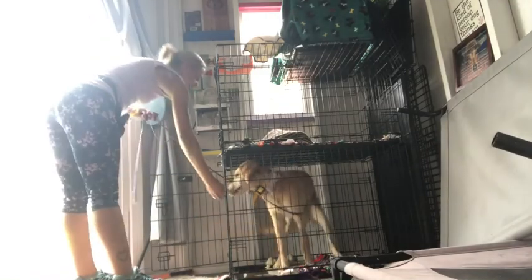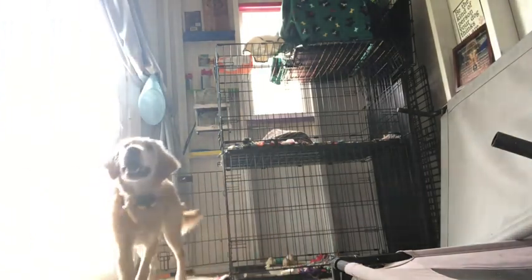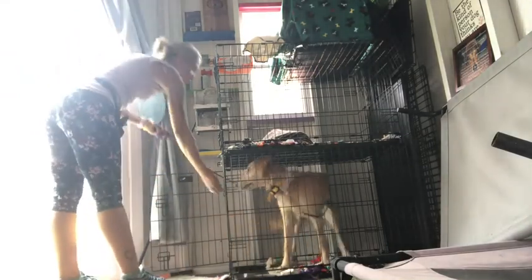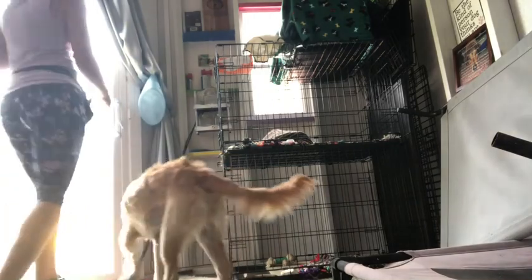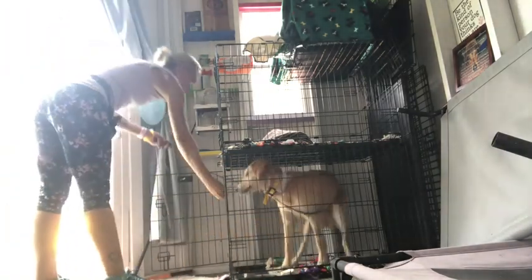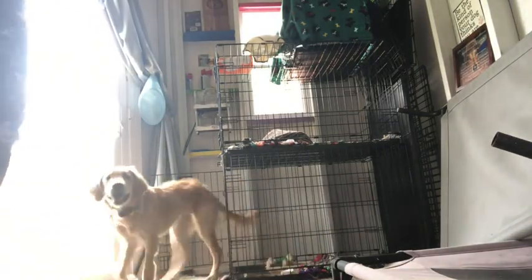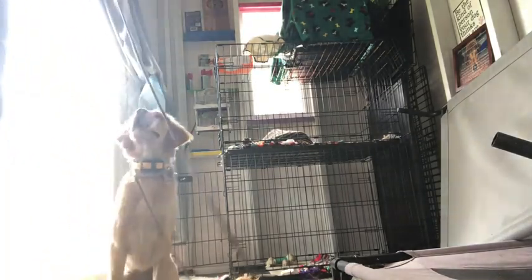Crate. Good. Break. Good girl. Crate. Break. Good girl. Crate. Break. Good girl. And remember, hold on, sit. Good. Remember, every new command takes 500 plus times for her to truly understand.